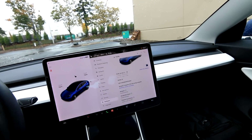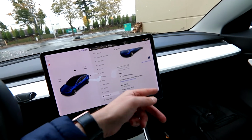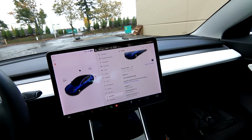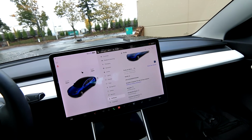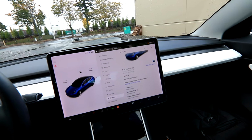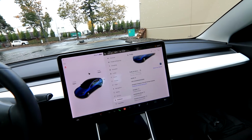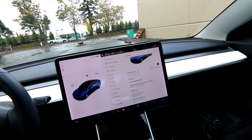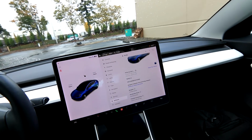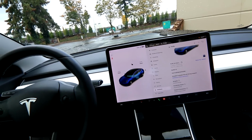You can upgrade to the full self-driving, which gives you more benefits. I have the full self-driving capability in my car, but a lot of those features are in beta, so it's not a seamless system. It's not really a system where you can not pay attention, read a book, or do something else. Even when you're running the full self-driving software, because it's still in beta and testing mode, they do require you to keep your hand on the wheel and pay attention.